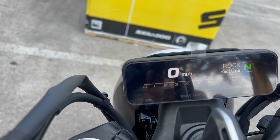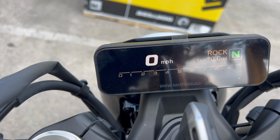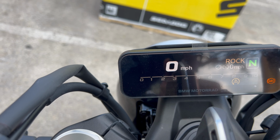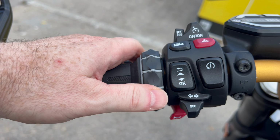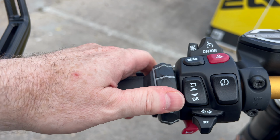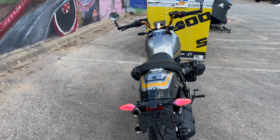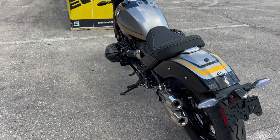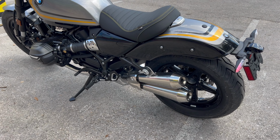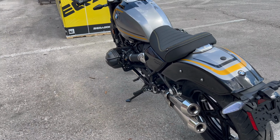So you can see there's gonna be some changes with the trip. Miles per gallon, you can go through all these menus, and then you can use the whiz wheel to turn and choose different parts of the menu. So let's give this a start and see how it sounds stock. It has this unique exhaust here on the side, which is pretty cool looking, but I'm sure there's some really nice aftermarket options there. But let's get this started and see what it sounds like.